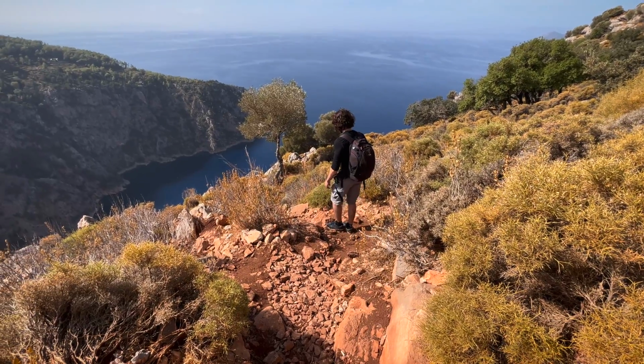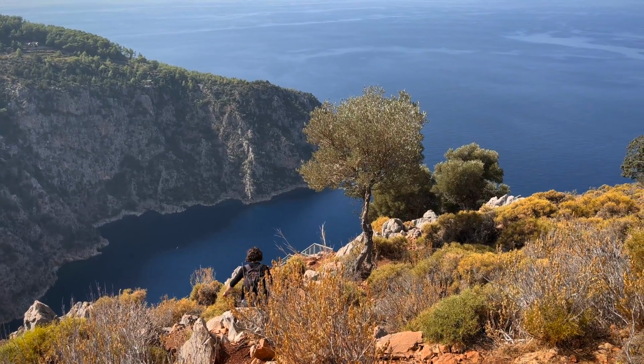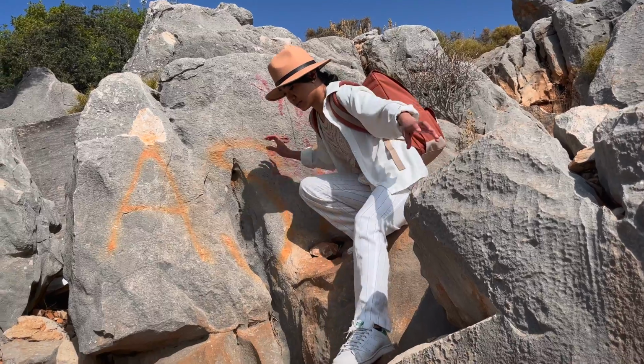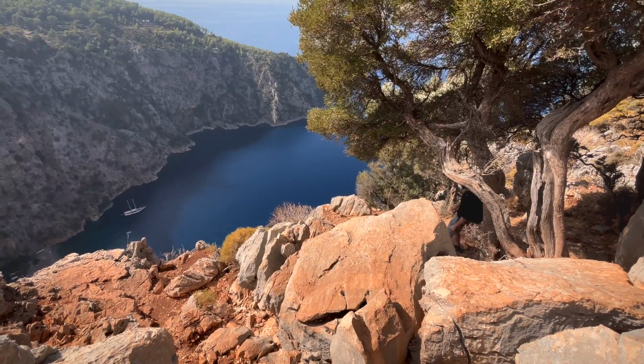After 1 hour and 45 minutes, we stopped at the viewpoint over the Butterfly Valley. Though most people stayed at the top, we went down the rocks for better views over the beach. Be extremely careful if you do the same. Don't forget that you are at the edge of a sharp cliff.